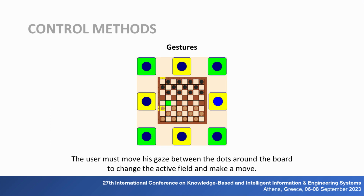The last control method is the most different, requiring the player to use gestures made with the eyes. The users must move their gaze between the dots around the board to change the active field and make a move. The horizontal and vertical gestures allow one to change the active field, while the diagonal moves cause the pawns to move.